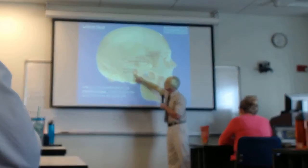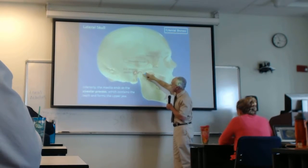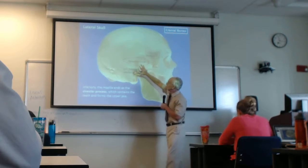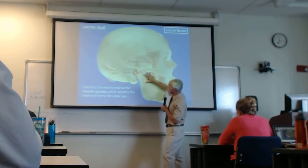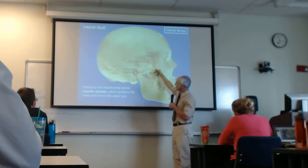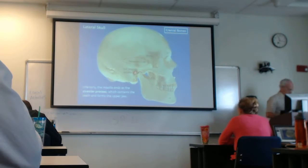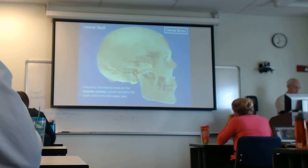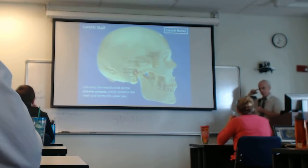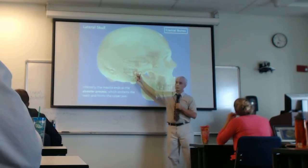Here's the external acoustic meatus. Here's the zygomaticus. And then under that, here's the temporal fossa. Under that is called the infratemporal fossa. So this would be the infratemporal fossa, especially if we were to move that ramus. By the way, the external acoustic or auditory meatus is just your tympanic canal there. There's an internal acoustic meatus. The two are unrelated.